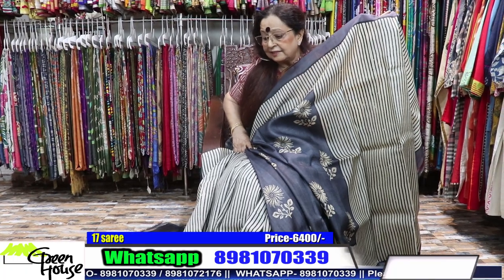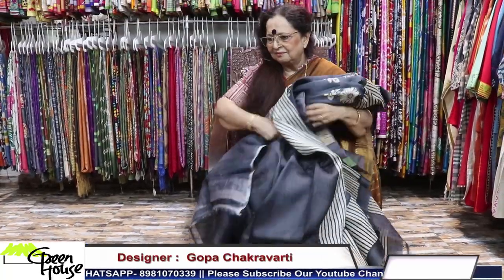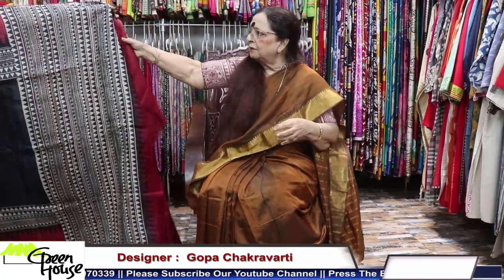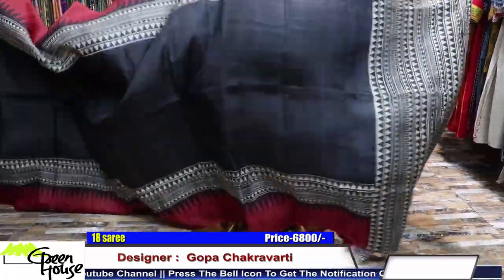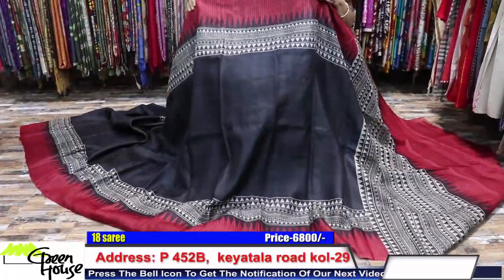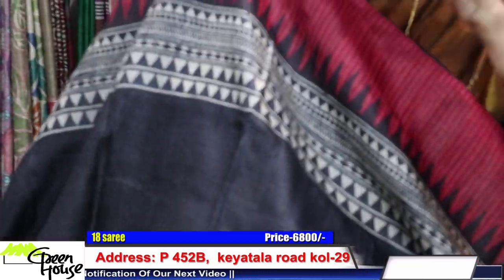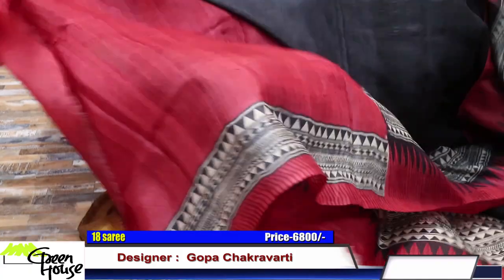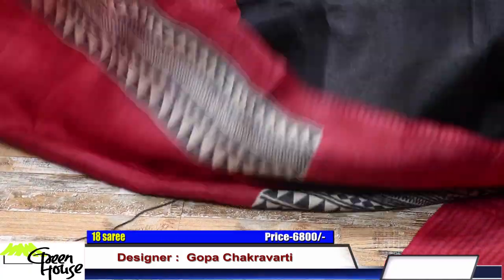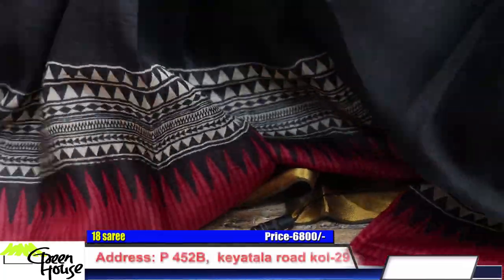All going for 6,400. 6,400 for this. That's the blouse piece. This is the whole effect of the sari. 6,400. And this is on gachi tassar again. This is the tassar. This is the suit color. It is a very attractive sari. I would like to show you. Look at this. This has a bright blouse, rusty red. This is rusty red. And this is the sari.